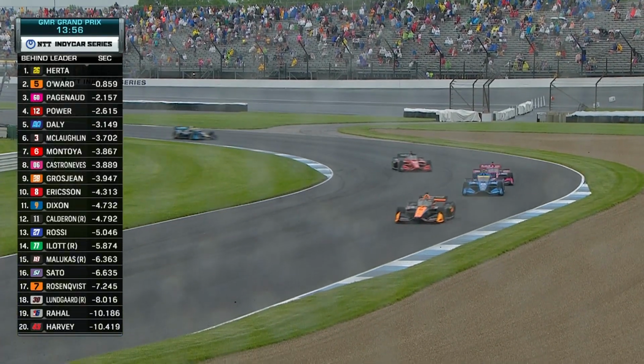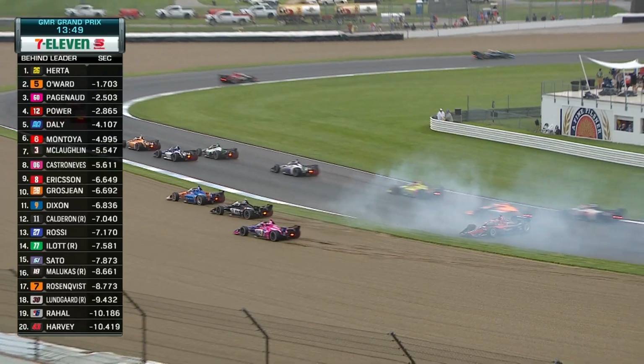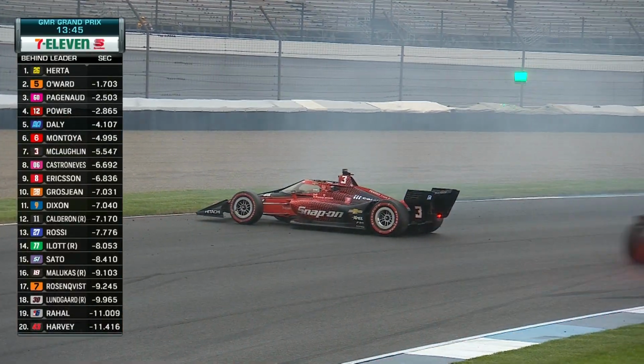Behind him, everybody's being pretty well behaved as well. No issues so far. Jimmy Johnson holding up Simon Pagenaud. Now Will Power up the inside. And we got a car around Scott McLaughlin. McLaughlin off. Dixon off. Did he keep it running?